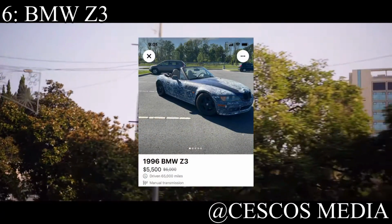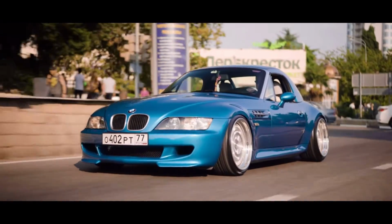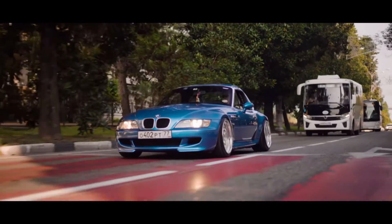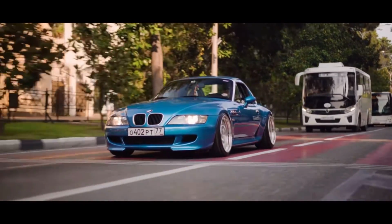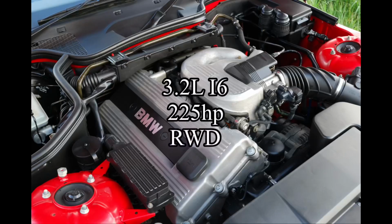All right, number 6 is a car that people do not talk about enough. It is the BMW Z3. This thing is pretty much the German Miata, okay? It's light, it's got low power, and it's a convertible 2-seater with good weight distribution, and it's just amazing. It comes with a 3.2 liter inline 6, making a very nice 220 horsepower, and it was rear-wheel drive.